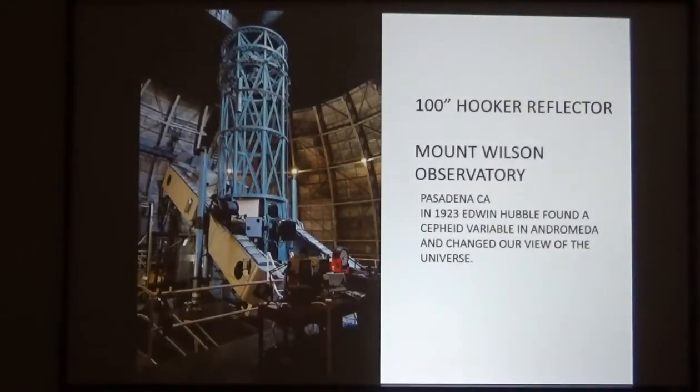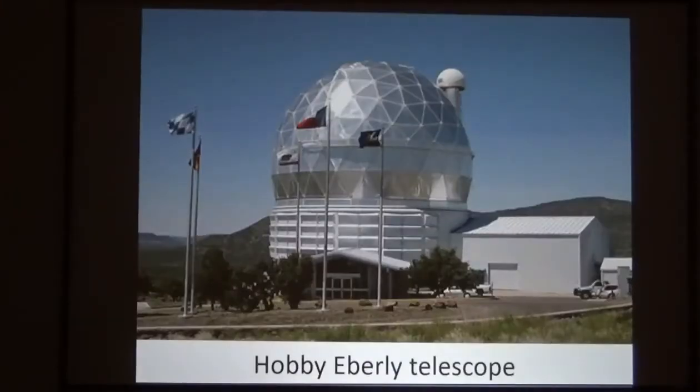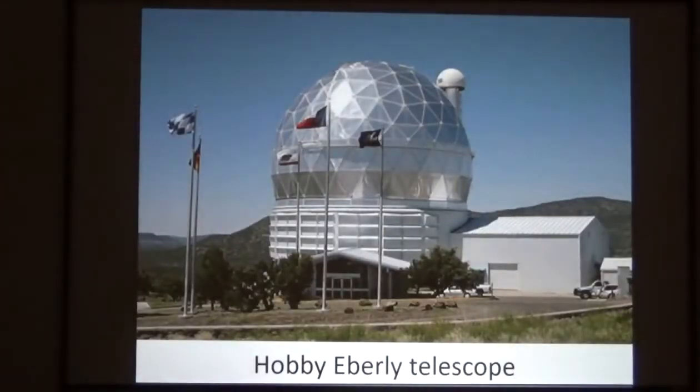Now, the Hooker reflector, Mount Wilson in Pasadena, that's where Edwin Hubble found a variable in Andromeda, and that was a really important event in astronomy.